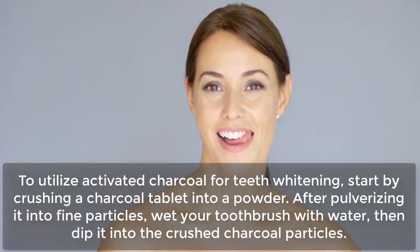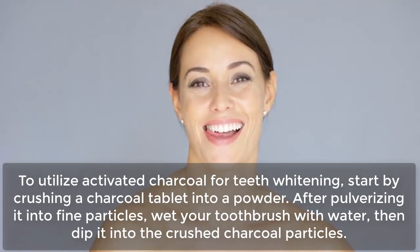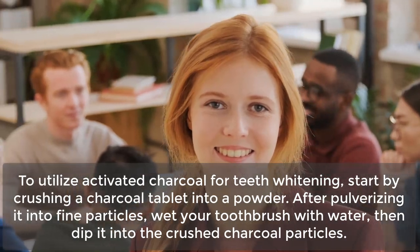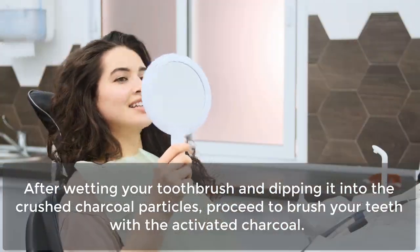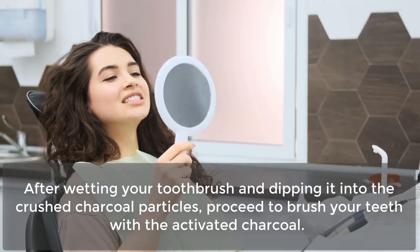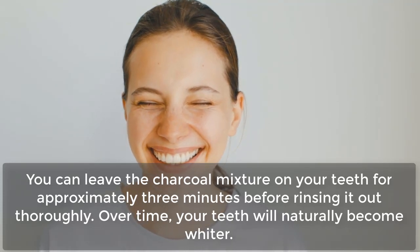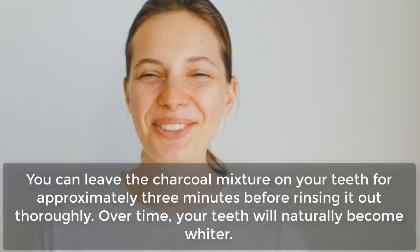To utilize activated charcoal for teeth whitening, start by crushing a charcoal tablet into a powder. After pulverizing it into fine particles, wet your toothbrush with water, then dip it into the crushed charcoal particles. Proceed to brush your teeth with the activated charcoal. You can leave the charcoal mixture on your teeth for approximately 3 minutes before rinsing it out thoroughly. Over time, your teeth will naturally become whiter.